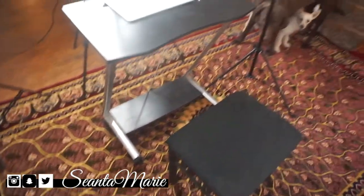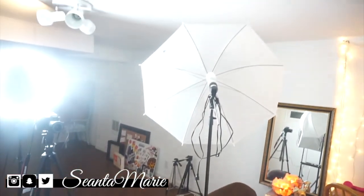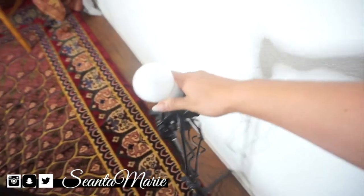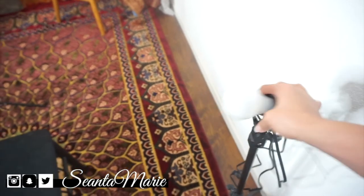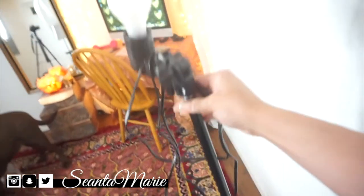I think that the lighting could be so much better, but it came with these two umbrella lights as well as this little, I don't know what this is called, like a boom light or something. I put this light bulb in it. This is not the light bulb that came with this, and this light bulb is stuck. So this is like the most cheaply made product that I have ever honestly used in my life.